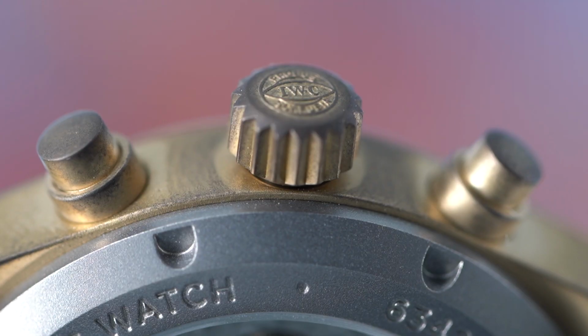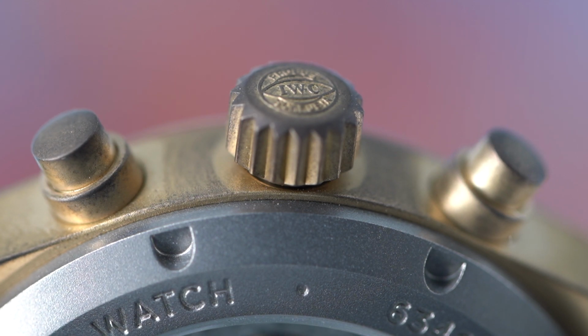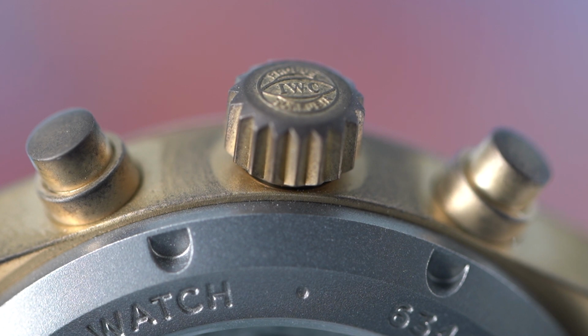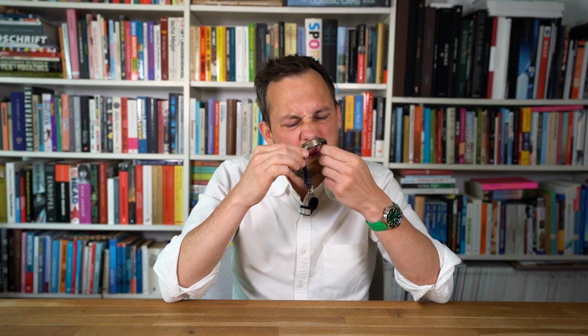But does the watch have any downsides? Maybe. First of all, bronze is quite particular. It ages unpredictably and sometimes in quite unluxurious ways. This is something you really should take into account. And it smells a bit funny, a bit like old iron.